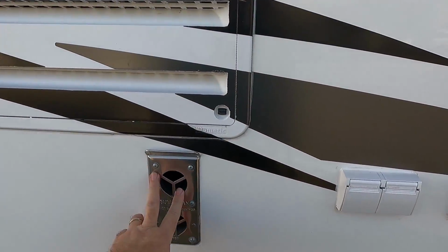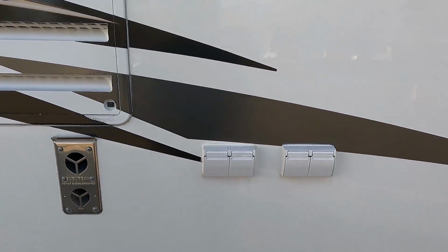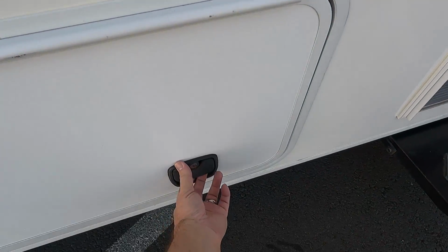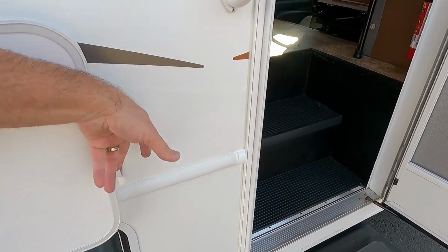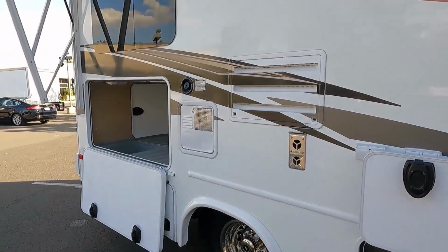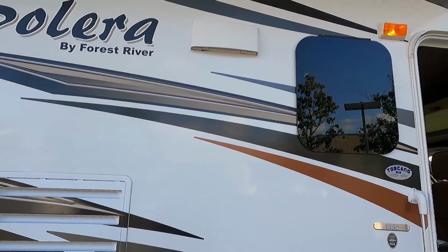This is your coach heater, your refrigerator vents, your outside electrical outlets. You can plug in a George Foreman grill right here. There are cargo compartments all around the coach with a little safety catch so they can stay open. You've got sewer hoses and water hoses in the coach. It's a really nice setup. This is not my first Forest River Solera.